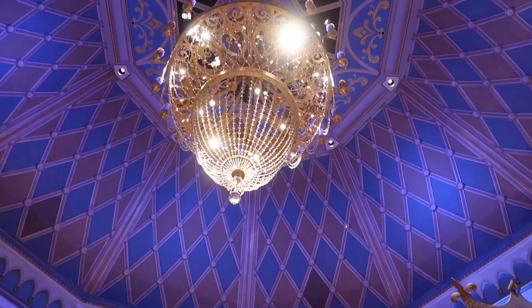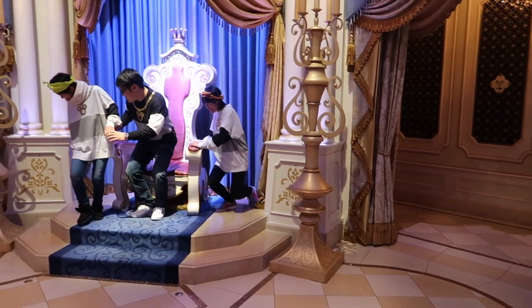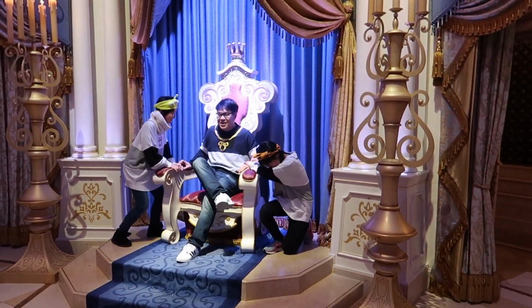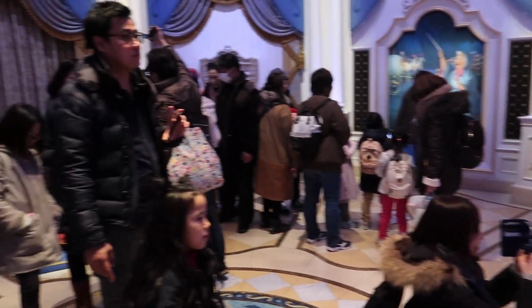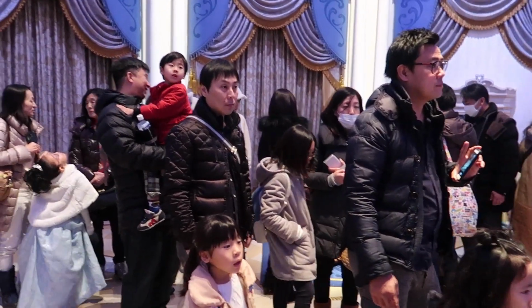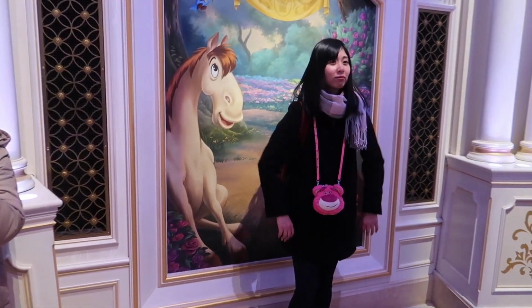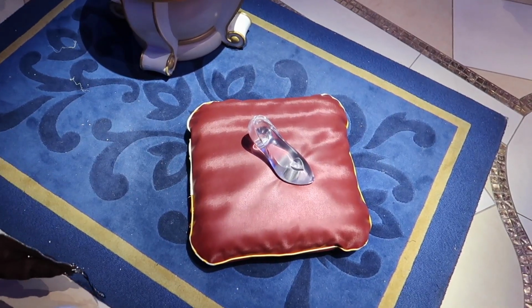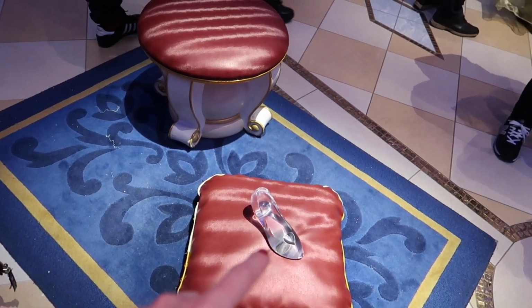This is our final room. Grand as it is, we have a bunch of photo opportunities here. First of all, there is a throne, so you can have a picture on the throne. This is the queue. It's not too bad, actually. We also have the horse and the dog here as well. Great picture of that girl. Over here is a little cushion with a glass slipper on it, and you can sit up there and pretend that you're trying it on.